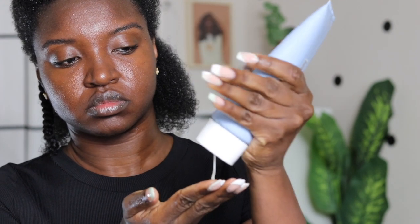Now I am going to be doing a 2-strand twist. I went a little bit smaller so that I can wear them a couple of days and then do a twist out a little bit later. So that's what you're seeing me do here. So mini twist, but my version of mini twist. And I'm really liking how the product is going in. As you can see, the shine that it's adding to my hair. It definitely softens my hair as well.